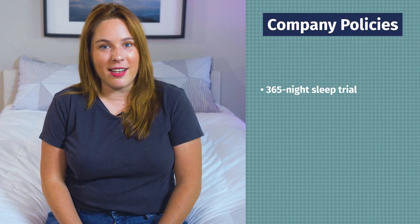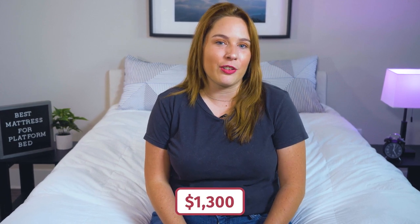This bed is backed by a 365-night sleep trial period and a lifetime warranty. At regular price, a queen-size mattress costs around $1,300.